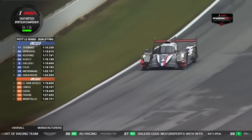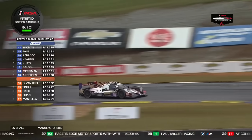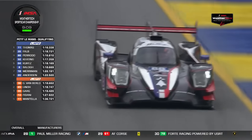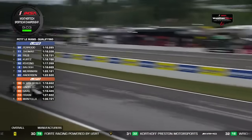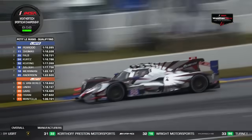Goes from fourth to first with a 1:16.338. John Falb into second position. That's his teammate at TDS Racing, car number 35. It turns a 1:16.7. Francois Perrodo back to the top, 1:16.285 in car number 88.